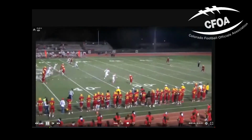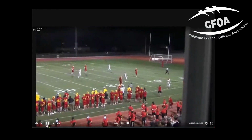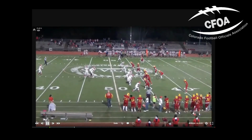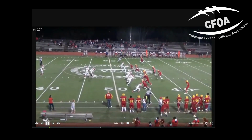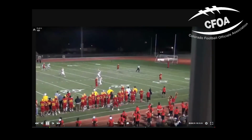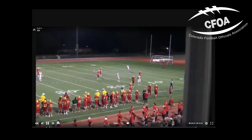Doug, really, I like what this line judge did. He kind of peeked up and saw that the ball was headed towards the sideline. Yep, he did take a peek, and that's good. You've got to have some idea, with the kick, where it's going. So take a peek, not necessarily watching it, then head into your responsibilities of watching players.